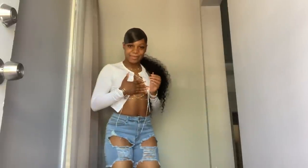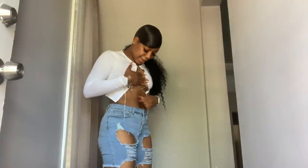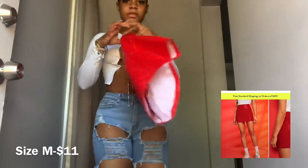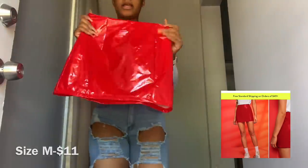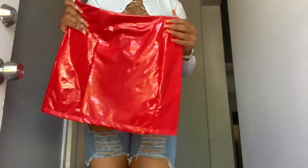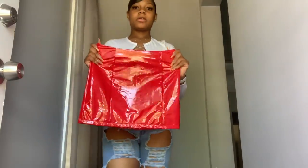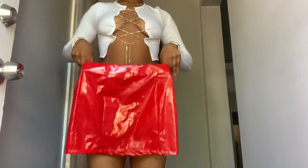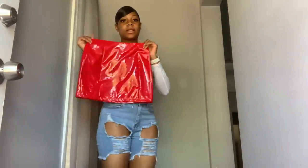Okay, like this is slipping. Y'all, this is slipping. Okay, let's see what the next piece is gonna be. Next piece, I'm gonna try this red skirt, might as well. This is a latex, like plastic leather skirt or whatever you wanna call it. Yeah, what size are we? This one's gotta be a medium. But let's try this on really quickly, see how this looks.